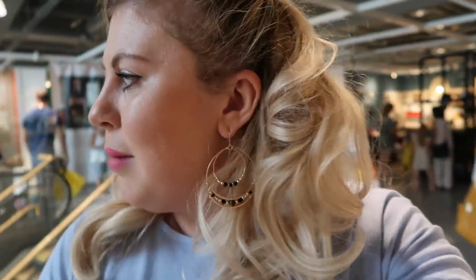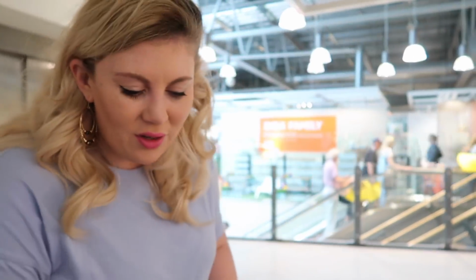Liam's just downstairs booking Darcy into, is it called Smarland? Like the children's club. It's the first time Darcy's gone in it, and I'm really surprised she said yes, because normally she doesn't like to go to things on her own. So I think she'll get down there and then change her mind and she'll be back up in a minute. But we'll see.